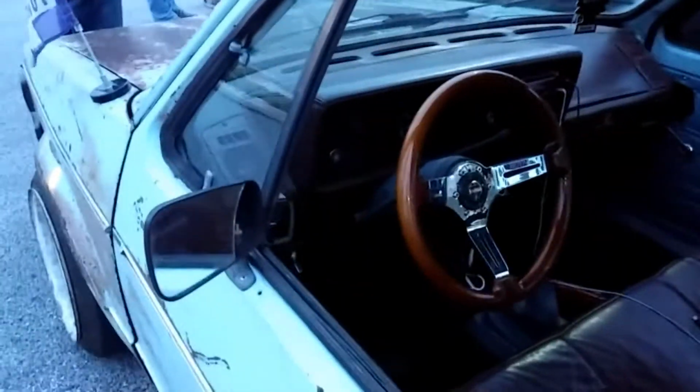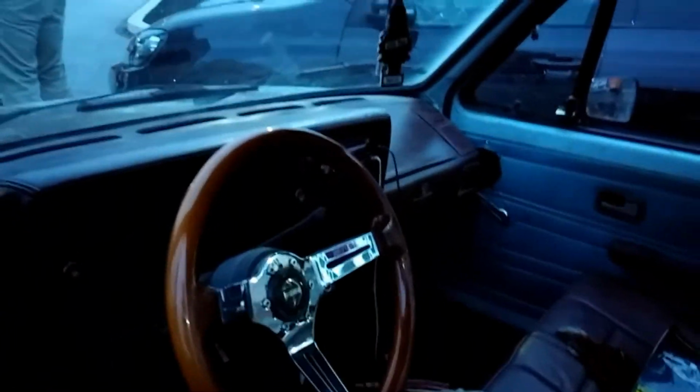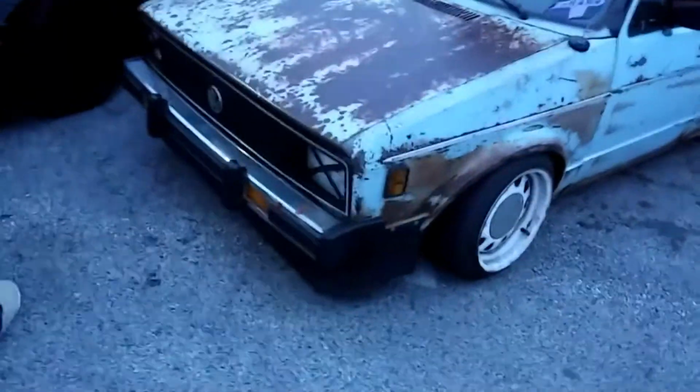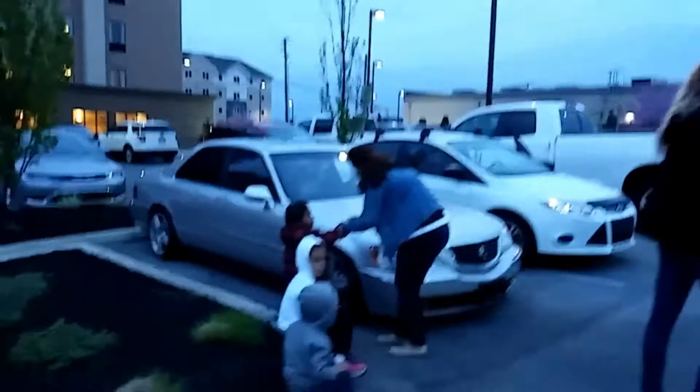This is pretty fucking nice, though. Grip Royal wheels. Ooh. This is nice. All up in the way and shit. Really? All in the way. Are you live too? No, I'm not. We ain't live right now. Let go of my boy right now. We ain't live. Little Scion.